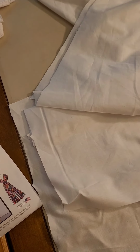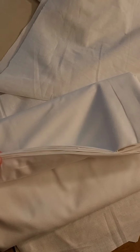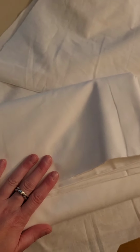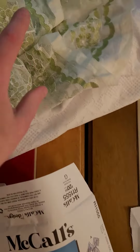So, to that end, I got about 9.5 yards of cheap cotton muslin from Joann's. It's 100% cotton. And I had these two different laces in my stash. And then I had these two McCall patterns.